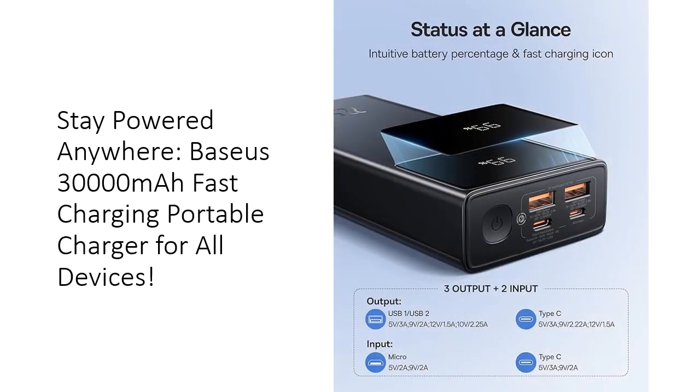In a world where staying connected is crucial, the Baseus Portable Charger empowers you to do just that. Whether you're a busy professional, a student, or a traveler, this power bank caters to your lifestyle and ensures you stay powered up when it matters most. Don't let a dead battery hold you back. Get the Baseus 30000mAh portable charger and experience the freedom of power wherever you go. With this reliable companion by your side, you'll be ready for anything life throws your way.